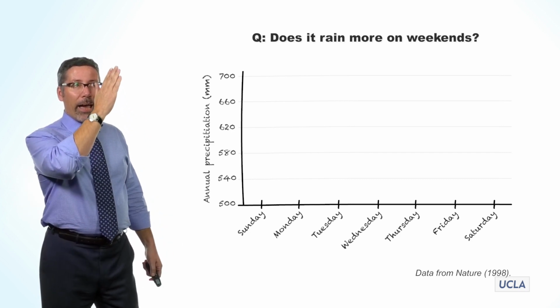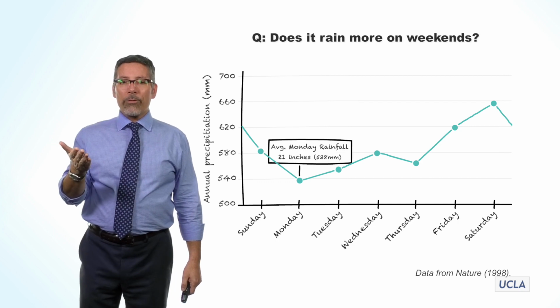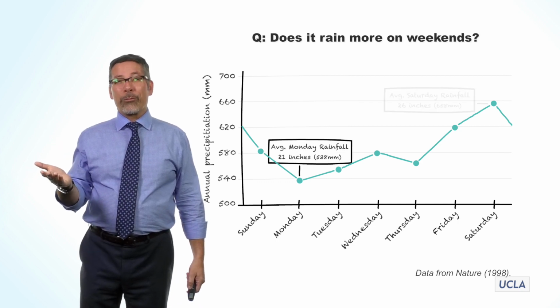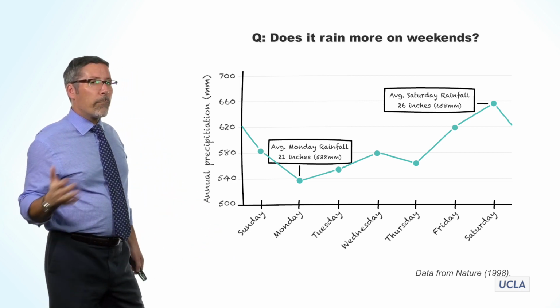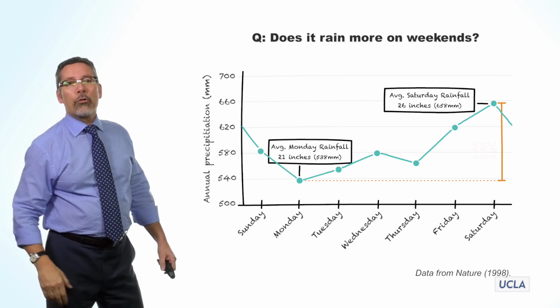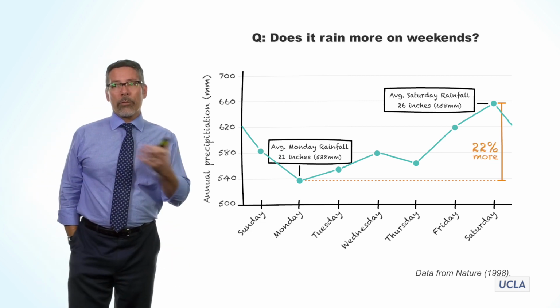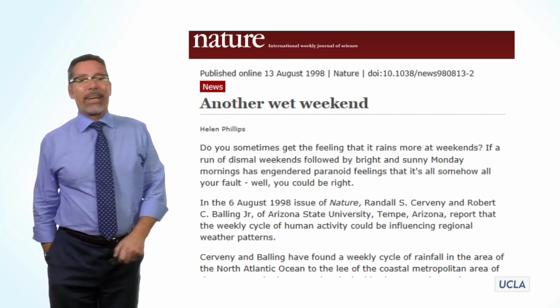They plotted it, and you look at it, and the average rainfall on Mondays, 21 inches. The average rainfall on Saturdays, 26 inches. So based on this, you see this gradual increase, then it drops off on Monday, 22% more rain on Saturdays. I'm not kidding, I'm not joking. It's true. These are the data published in the journal Nature.